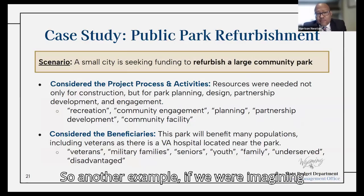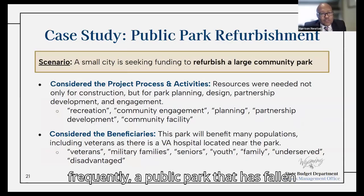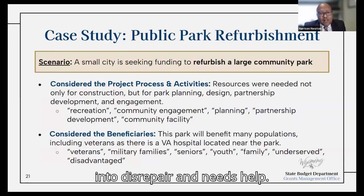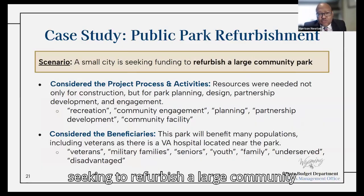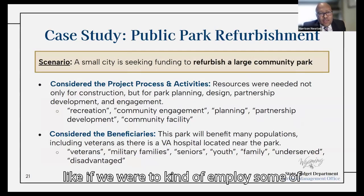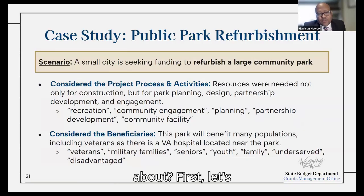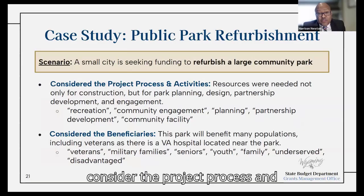So another example, if we were imagining a park, and this need comes up frequently, a public park that has fallen into disrepair and needs help. So in this scenario, a small city is seeking to refurbish a large community park. So what would that look like if we were to employ some of the tips and tools that we've talked about? First, let's consider the project process and activities.